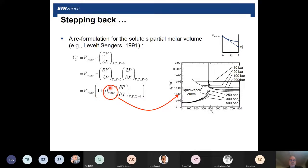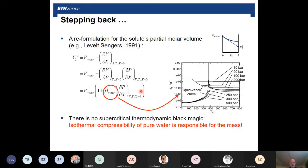And this is very, very well known from equations of state. So we can actually take this extreme behavior out of partial molar volumes, etc., by just knowing this and looking at this equation. So to summarize, there is no supercritical thermodynamic black magic. It's the isothermal compressibility of pure water that's responsible for the mass.